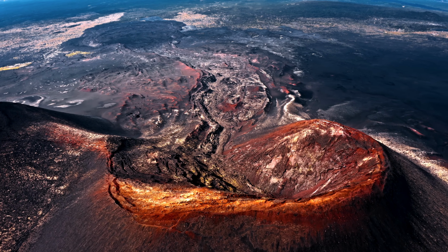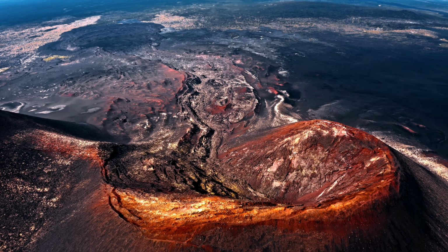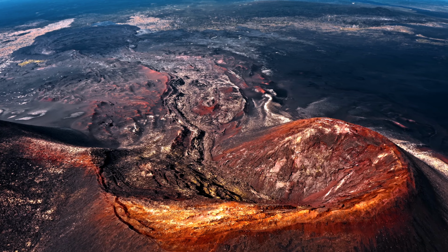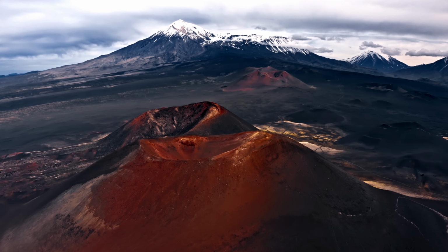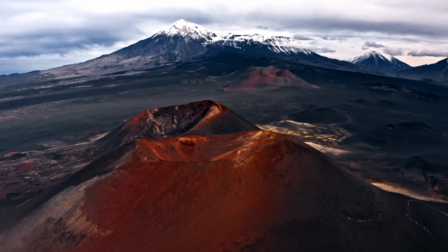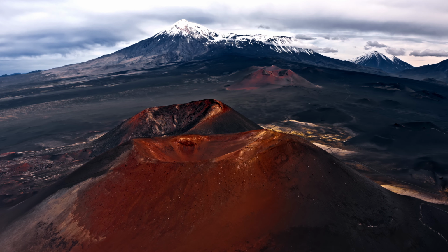For those with an interest in photography, Tolbachik offers endless opportunities to capture breathtaking images. The play of light on the volcanic landscape, the vibrant colors of the flora, and the ever-changing weather conditions create a dynamic and visually stunning environment. Whether you're an amateur photographer or a seasoned professional, Tolbachik will provide you with unforgettable shots.